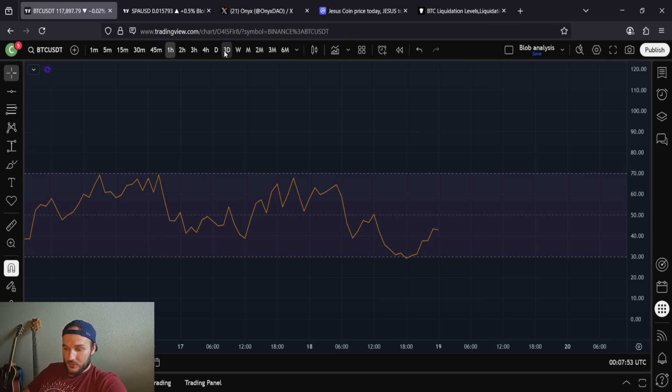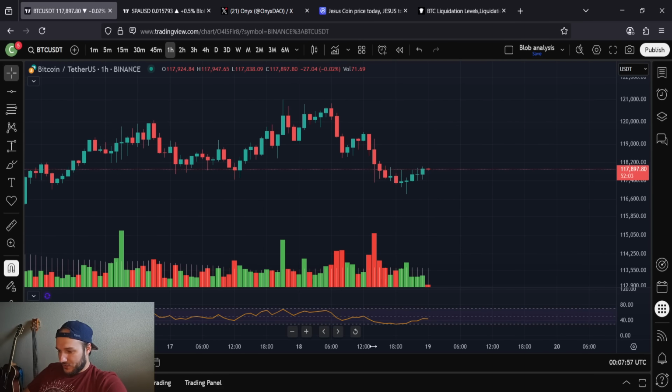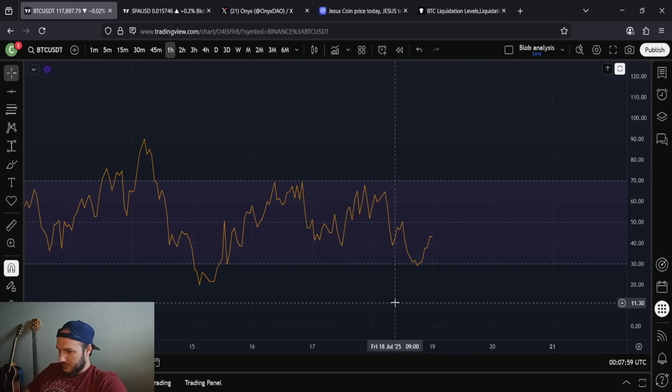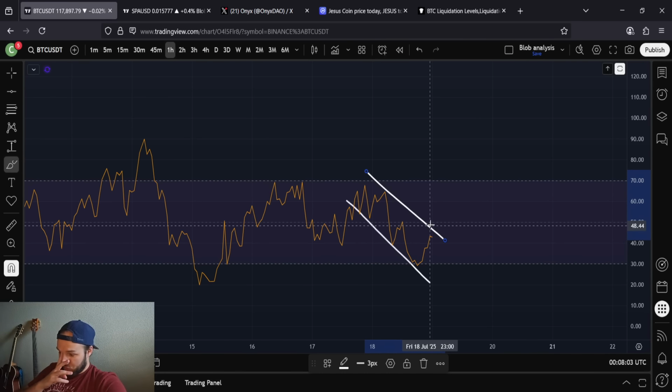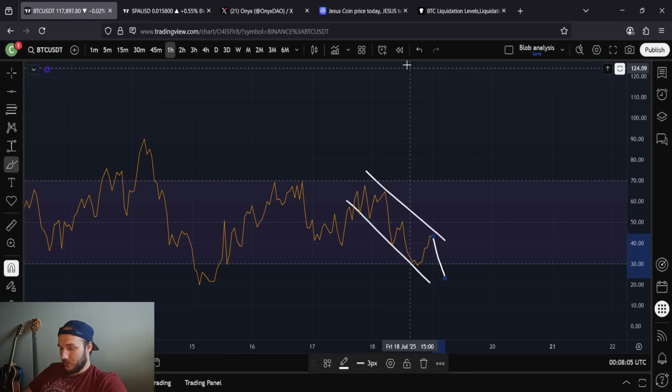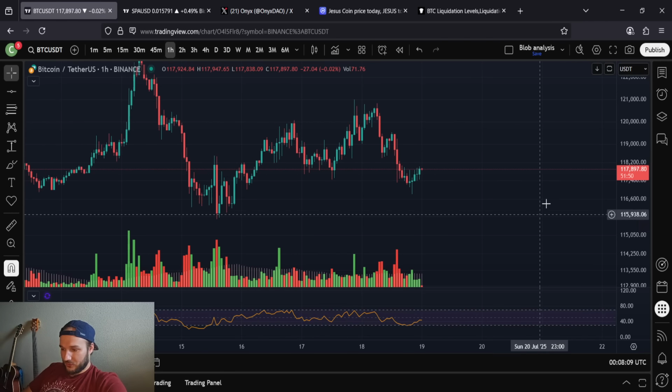Looking at this here on the 1 hour time frame, gotta admit the 1 hour RSI does look a little bit bearish, not gonna lie. Lower lows and lower highs here, right? Lower lows, lower highs there. It looks like you're in a channel and you're kind of at the top of that channel. I would think that you come down. If I was being honest with myself, it does look like you want to come down.